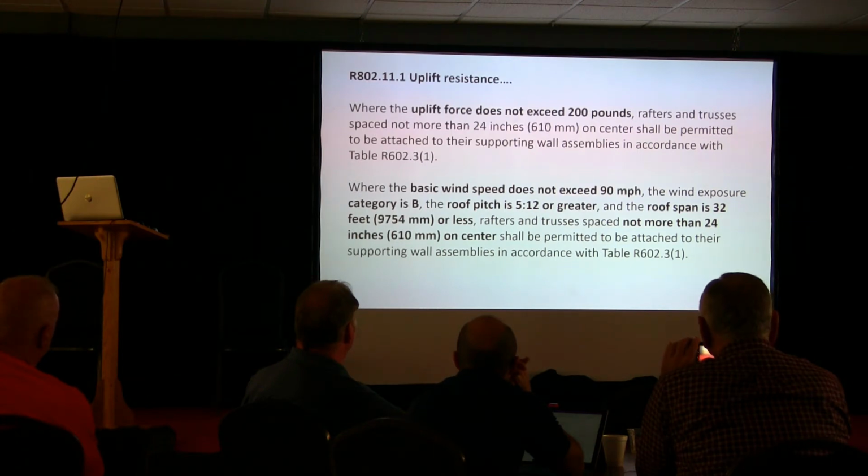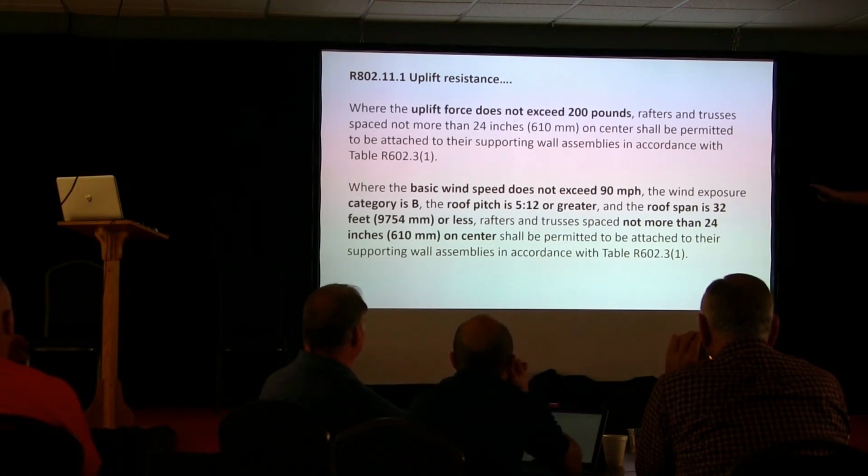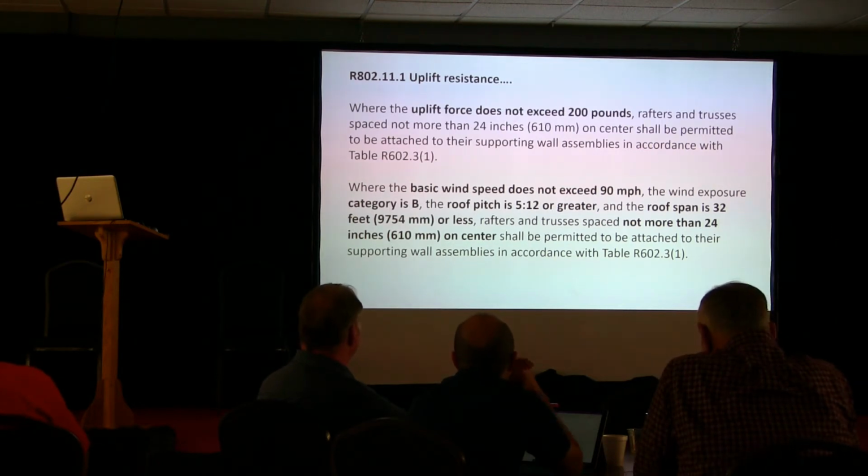Category B, roof pitches 5 and 12 or greater. Span is 32, rafters not spaced more than 24. How often do you see rafters spaced more than 24? So we can have them attached to their supporting wall assemblies in accordance with table 602.3(1). Table 602.3(1) we've already discussed, and it is our what?